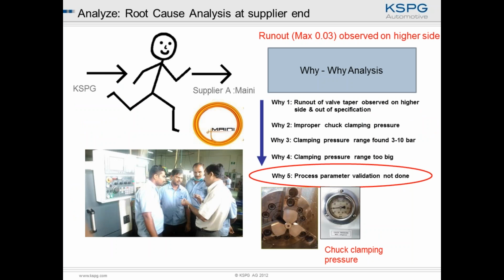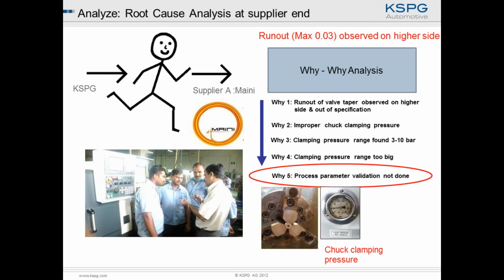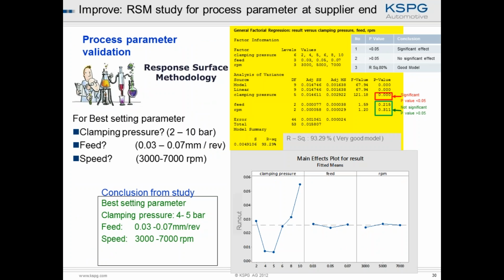Just a minute. Yeah, clamping pressure earlier was 2 to 10 bar. So maybe when PPAP was done, the process parameter was set to 4 to 5 bar. And you can see that when we did PPAP, it was not more than 300 parts. And now we are making 40,000 parts. So variation has increased.